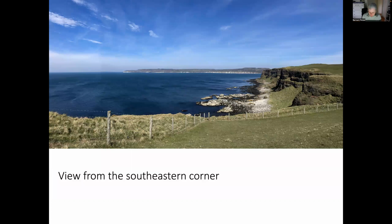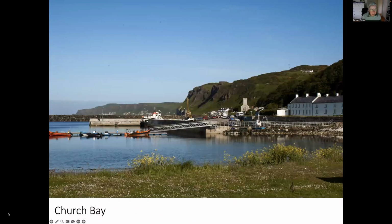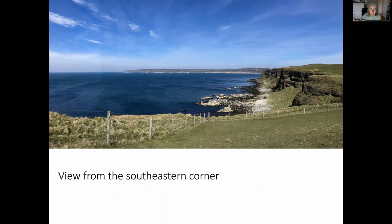This is a view, if I go back just here, you can see the start of the white cliffs on the other side of the harbour wall. And this is the view from the southeast corner looking across to those cliffs. It's a really beautiful island.